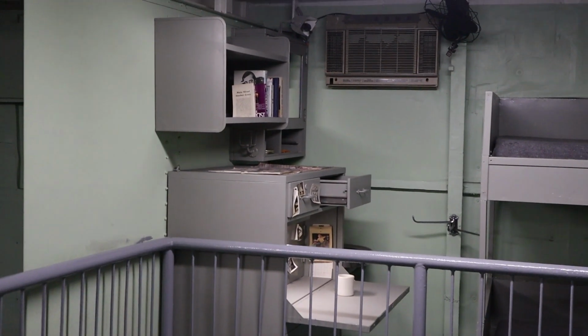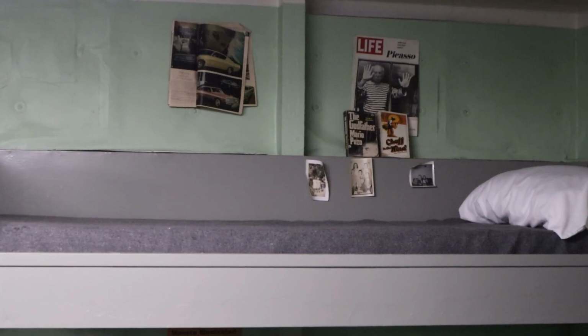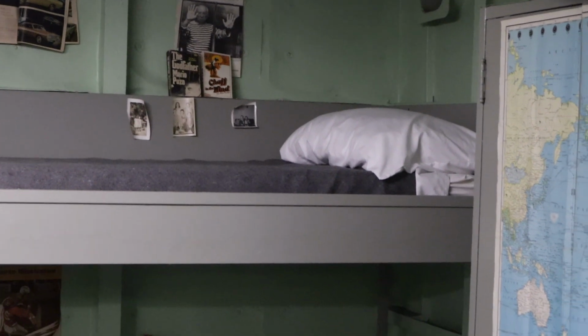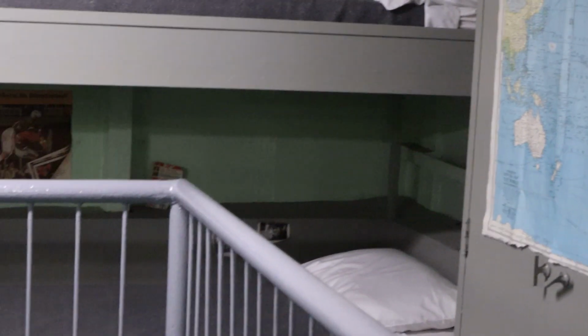And this here is the actual Triple Sticks stateroom where the 4 junior officer fighter pilots stayed on the ship during their deployment to Vietnam. Man, if only these walls could talk.